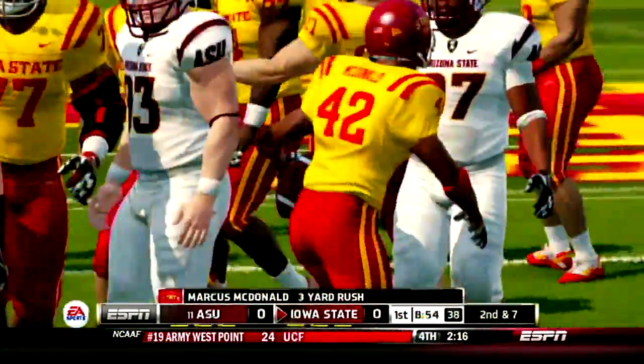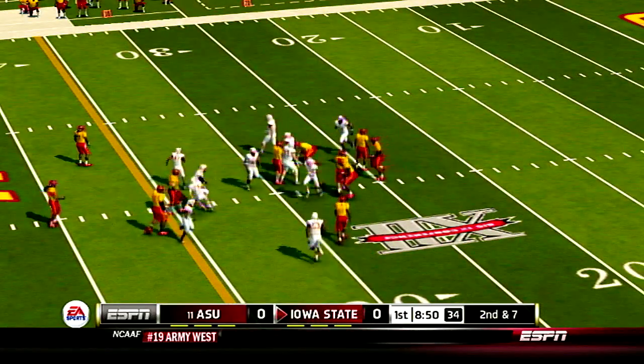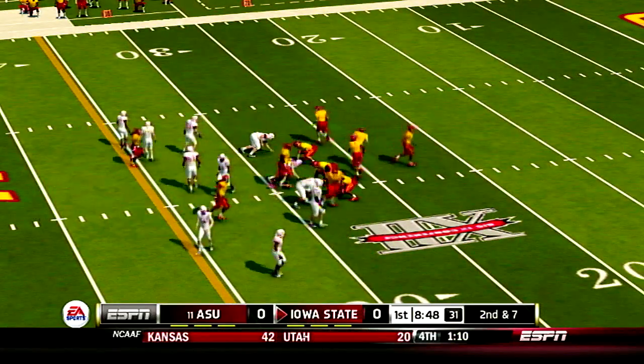Arizona State is ready to open this one up as they line up for the opening kick. He really got a hold of that kick. And it sails out of the end zone.